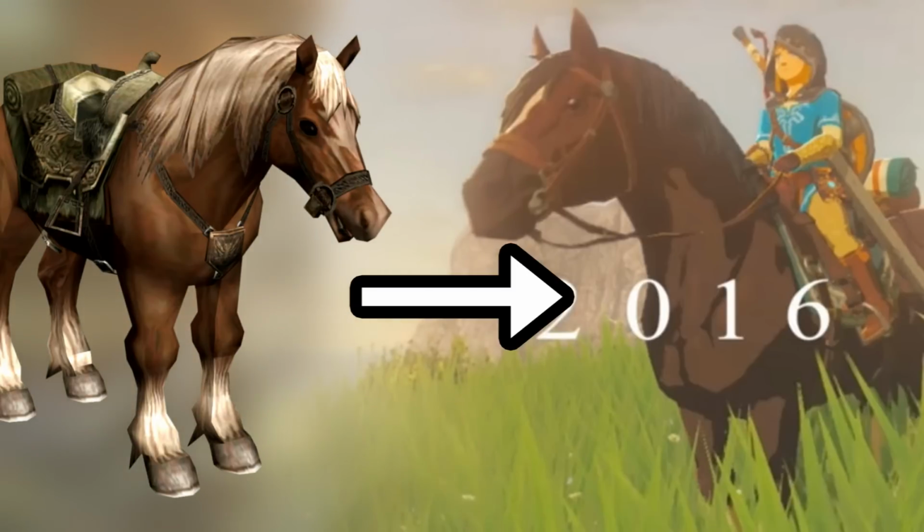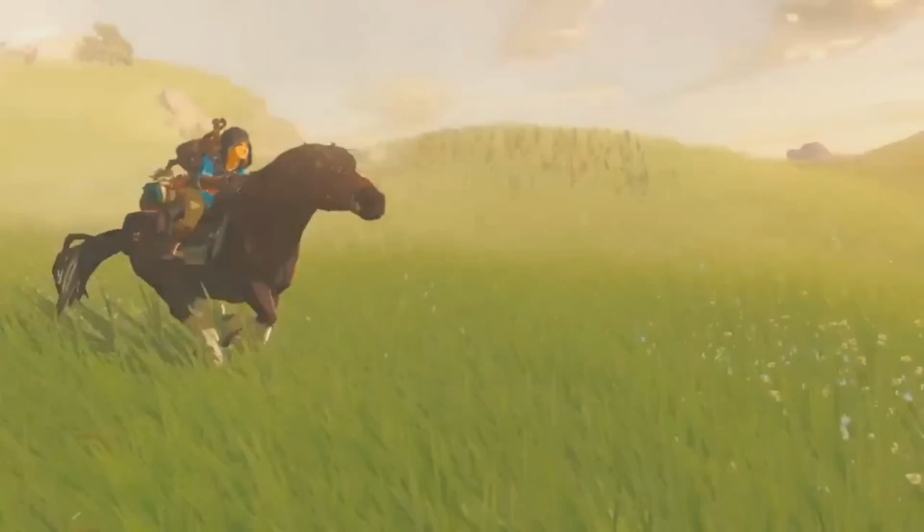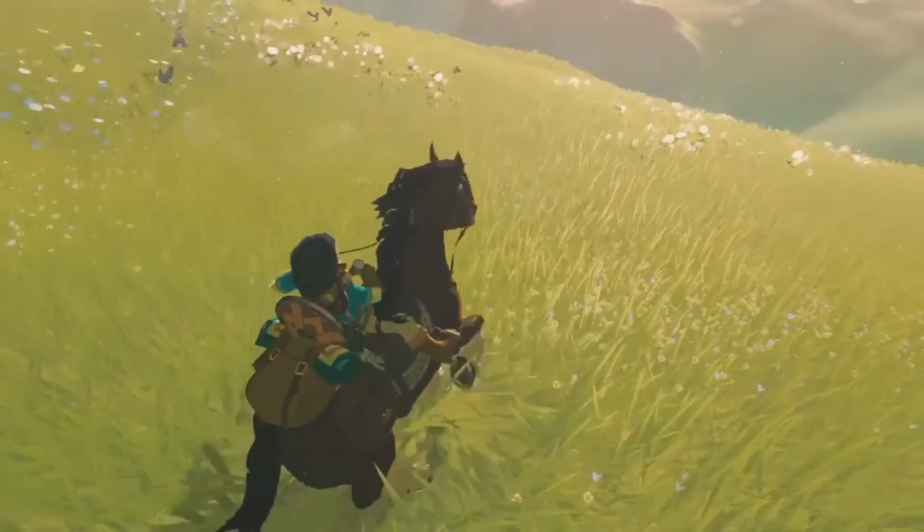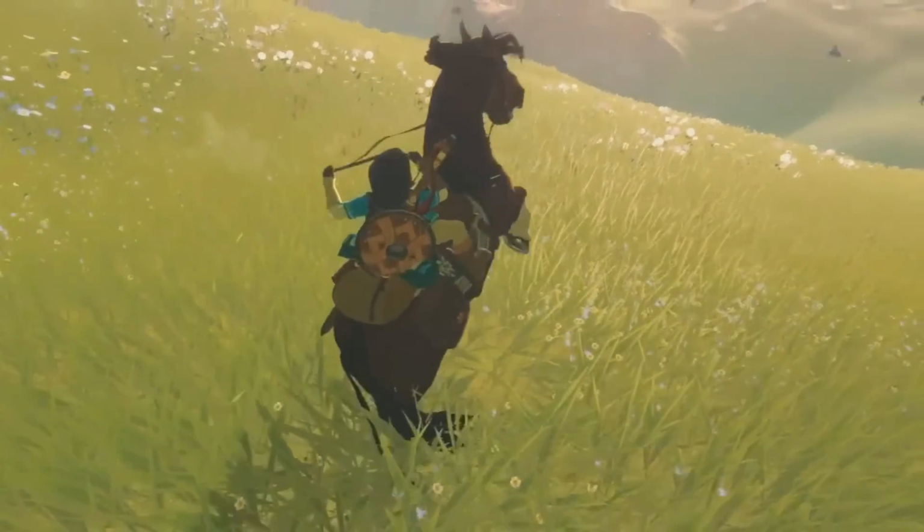But what's the reason behind her redesign? It's weird that Epona and Link both have different designs in this game. Whether this is evidence for character customization, a reboot, or whatever else is just a mystery.